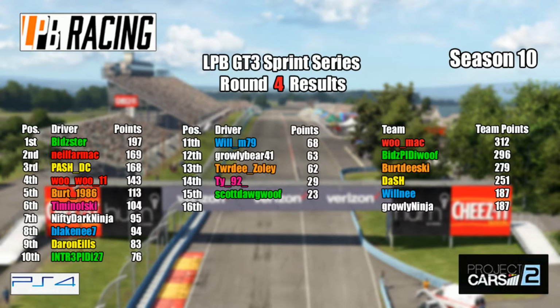And now we move on to the overall standings after round 4. It is Bidster in the lead of the championship on 197, with Neil Farmack on 169 in second place. 1 point behind him is Pash in third. We've got Woo Woo in 4th on 143, and a gap down to Bert on 113 in 5th. Tim up to 6th place already in the championship on 104 after 2 rounds.